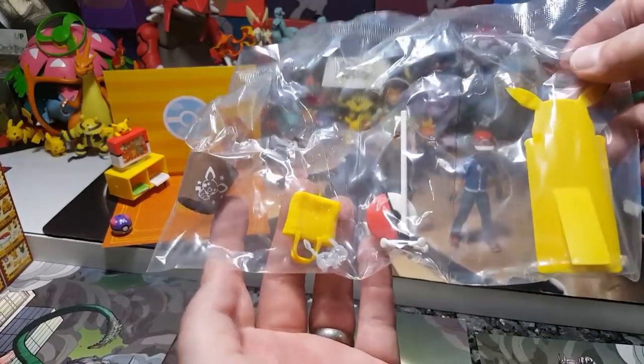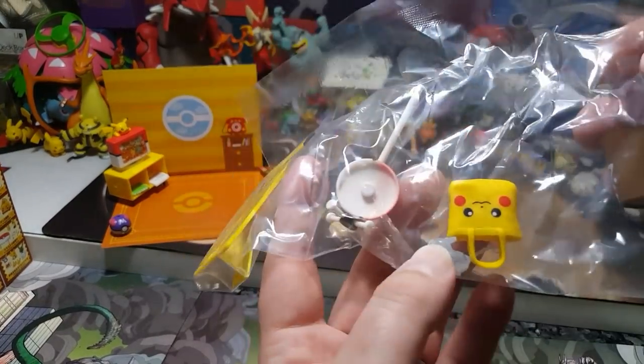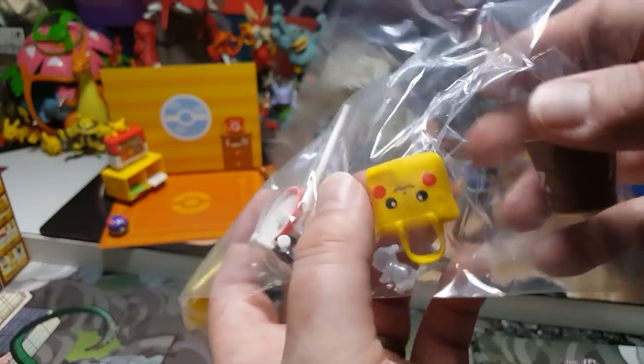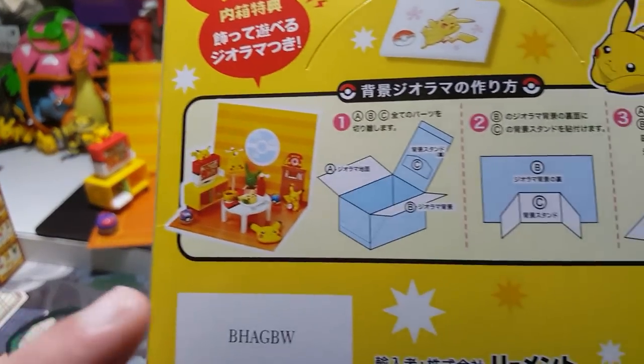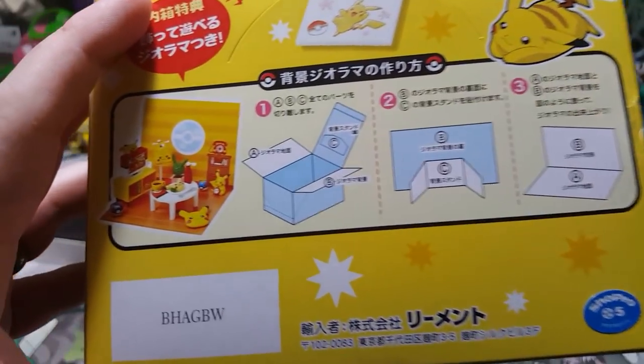All right, so this one you guys have seen. This is the one box that we got before. So it has the mirror, a clothes hanger, a little crystal Pikachu. This one has a little tote bag and a trash can. Let's get it all out of the bag. All right, ready for this, monster? Look at this. It doesn't show you this stuff. It doesn't even show you the mirror.